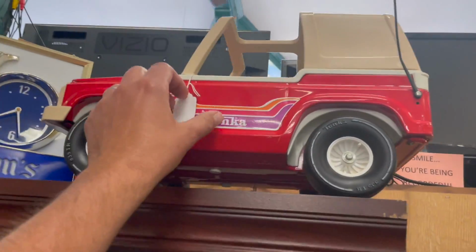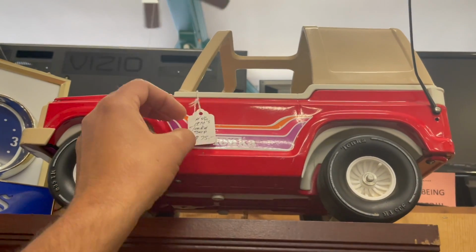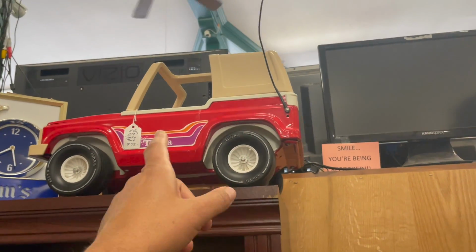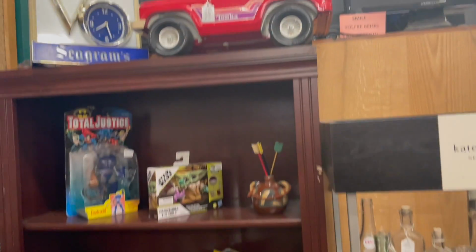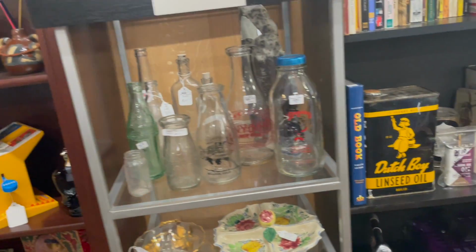Little Tonka Bronco here, $75, beautiful condition. I haven't seen the red one before. I had the brown one just like that. I used to sit on it and ride it down a hill when I was a kid, and it lasted because old stuff, well, it lasts.